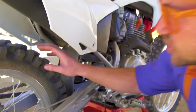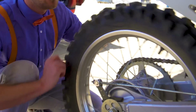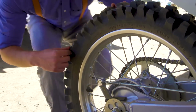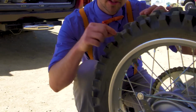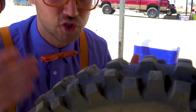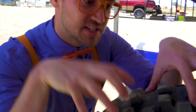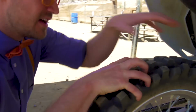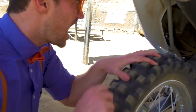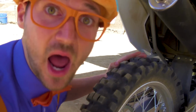Ooh, and check this out. This is the rear wheel and tire. And do you see these knobs? Look, these little knobs right here. This is called the tread of the tire. It goes in the dirt and grabs everything in its path, so then it doesn't slip and slide. All right, now let's go ride.